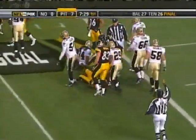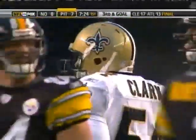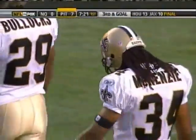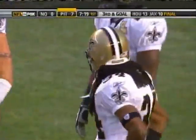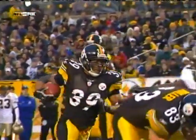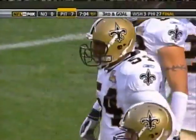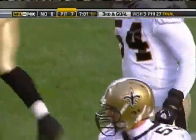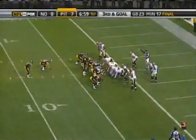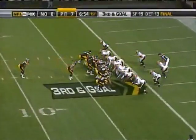Parker is short, 3rd and goal. Mike McKenzie off the corner into help on the stop. Yeah, Mike McKenzie and Danny Clark both got there and were able to make the stop. Now it's a big 3rd and goal for Pittsburgh. 3rd and goal at the 2. There's Clark in on the tackle. And this defense for New Orleans, they're not a real big group, but they play hard. They fly around to the football, and all 11 guys get to the football. This would be a big stop defensively for the Saints if they could keep the Steelers out of the end zone.